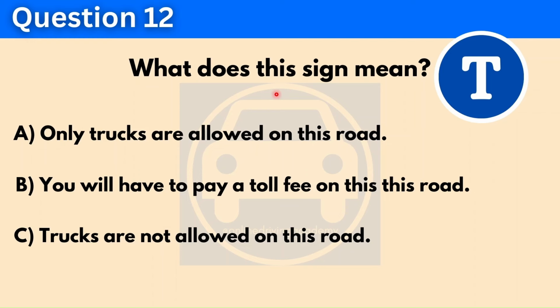Question 12. What does this sign mean? Now we can see there's a white border, a blue background, and the sign is in a circle shape, right? And we can see the capital letter T in that sign. So what does that T stand for?